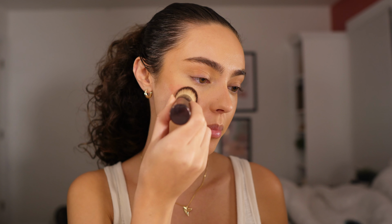And I'm gonna go in with the Rare Beauty Liquid Pinch Blush in Happy. The tiniest little dots, because little goes a long way. And I'm gonna take the same brush. I like using one brush for everything. And just kind of focus on the apples of my cheek.